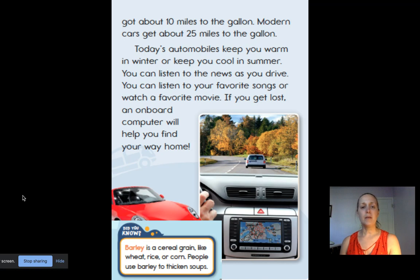Today's automobiles keep you warm in winter or keep you cool in summer. You can listen to the news as you drive. You can listen to your favorite songs or watch a favorite movie. If you get lost, an onboard computer will help you find your way home.